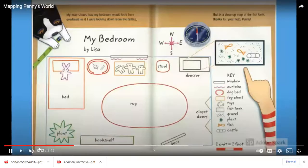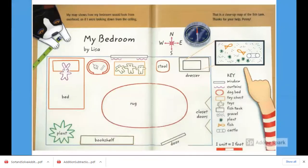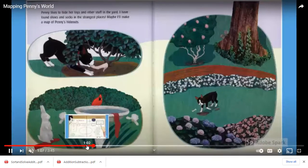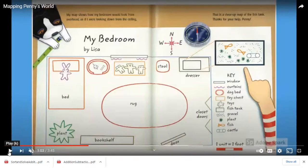I wonder. My map shows how my bedroom would look from overhead, as if I were looking down from the ceiling. Oh, so if you're flat on your ceiling and looking down, this is what her bedroom would look like. Back up, Mrs. Kennedy. All right, so her bed is over here. She has a big rug in the middle, the plant, the bookshelf. Oh, there's Penny's bed, some toys, a stool, the dresser. And look at that, a close-up map of my fish tank. Thanks for your help, Penny.